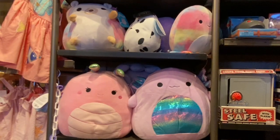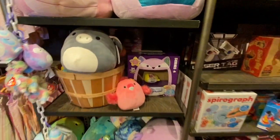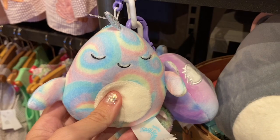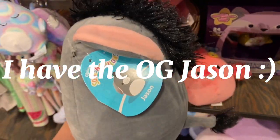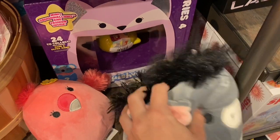You guys, look at their cute display of all their squishmallows. They have the plush and then the mystery Squishville and the clips. So cute. I did not find the armadillo one I was looking for. Very sad. Sad times. But the new Jason was a super cool find, I think. Didn't know that they were making him. I do like his black mane a bit better.